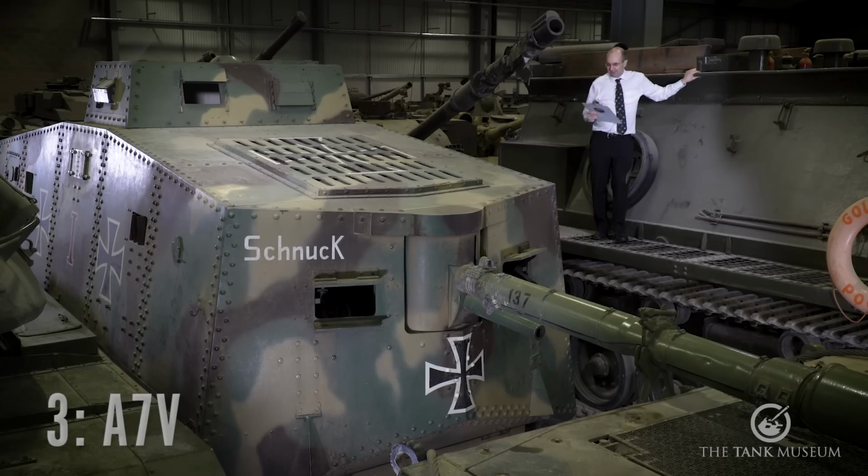However, the design team, which was led by a chap called Joseph Vollmer, either didn't have the authority or didn't have the breadth of thinking to leave anything out of their design. And what you get here is something that's got guns all over the place. It's actually quite a good road speed. It's got heaps of protection. It's got sophisticated suspension. But to do all these things, it requires a crew of something like 18 people. I mean, 18 people crewing one tank.